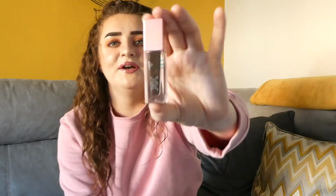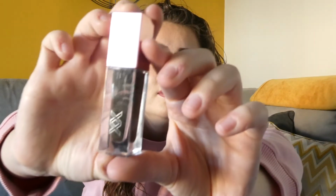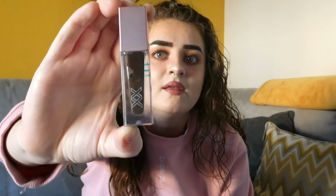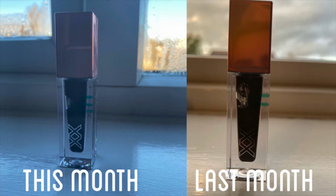I don't know how that's happened, but I don't know how easy you're going to be able to see these lines, to be honest with you. Can you kind of see them? It's like there. It is really hard to see, isn't it? I will have pictures on the screen, so hopefully that's a bit easier for you to see.